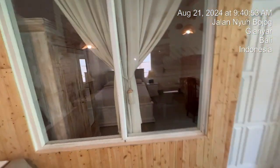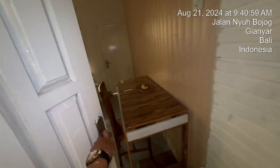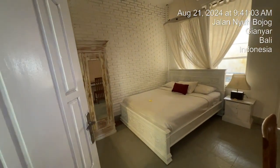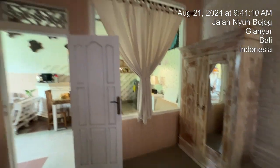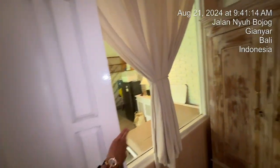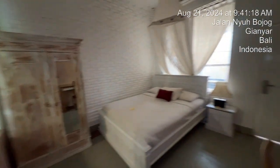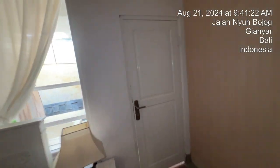And so this is the guest bedroom. Ta-da! Guest bedroom. And there's me. Closet. And you can see into the living room from the guest bedroom. And I go outside. I don't know why my flash is on.